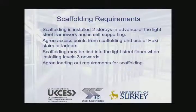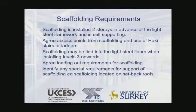It's also necessary to agree any loading out requirements for the scaffolding, such as brickwork, and any requirements for support to scaffolding such as on setback roofs, which does influence the light steel construction system.